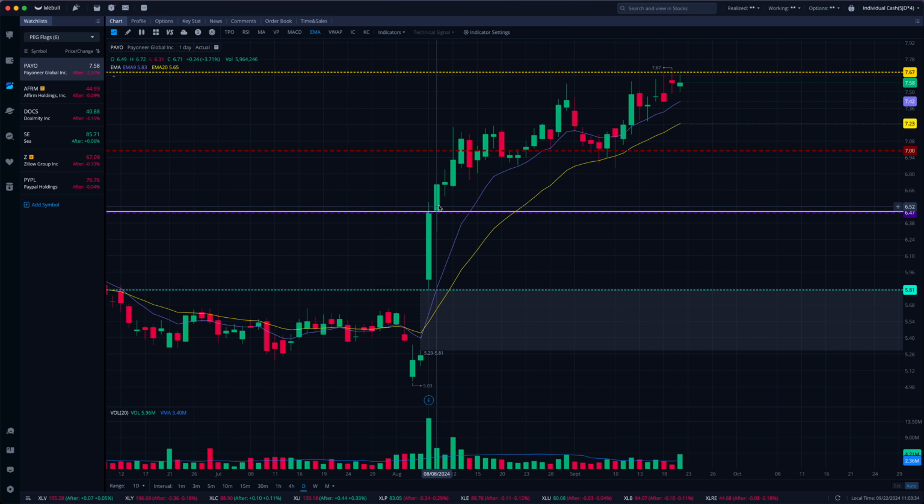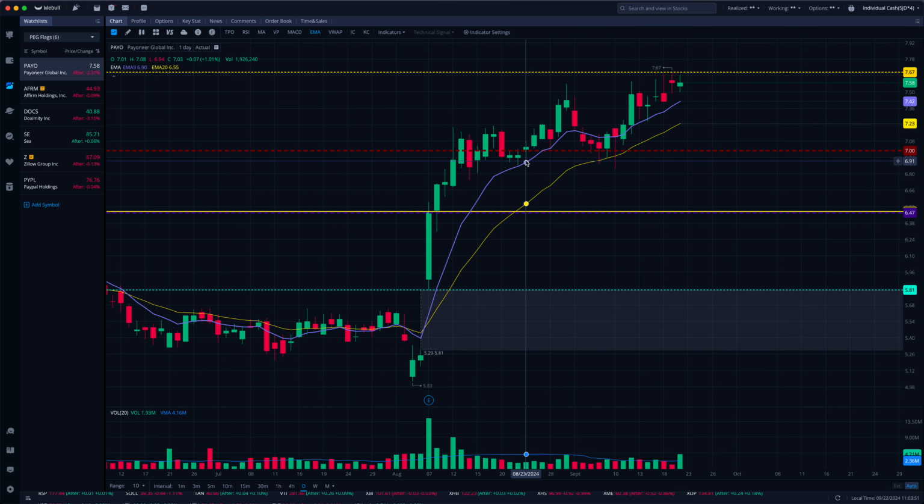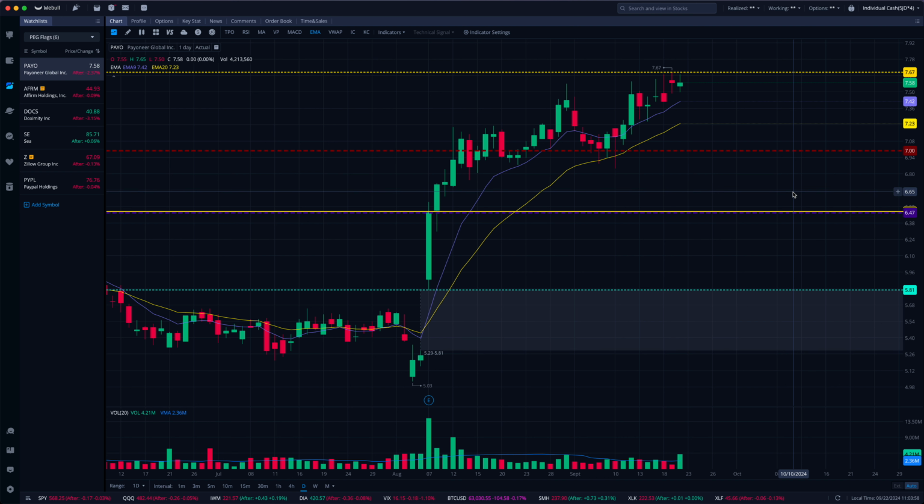It's really strong. It has a couple more nice days of gains, and then it slowly starts to consolidate and flag, and the volume is decreasing, right? Until we get to the point where this 9 EMA catches up. We've got some really tight range days on really low volume, and this would be a great place to consider an entry, okay?